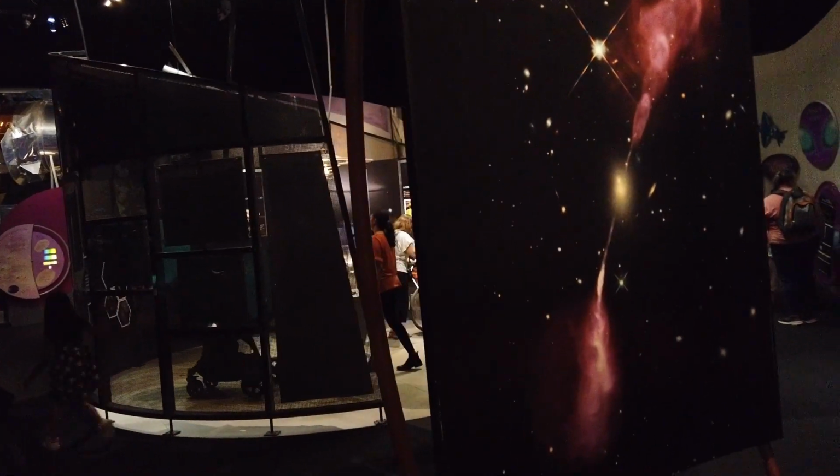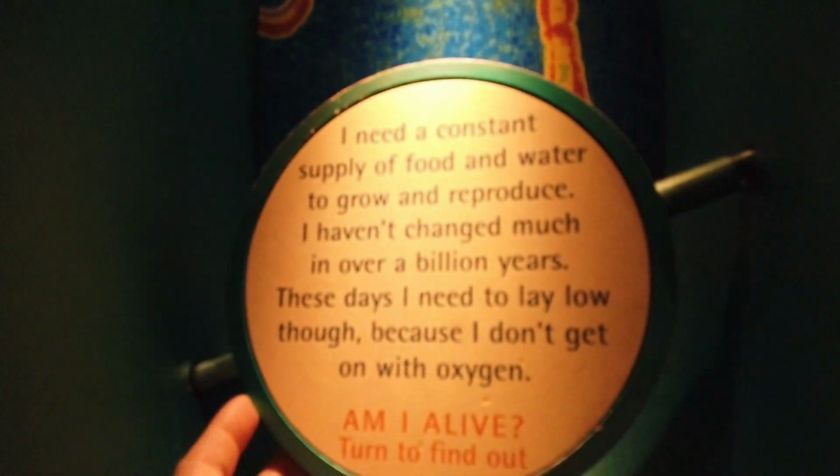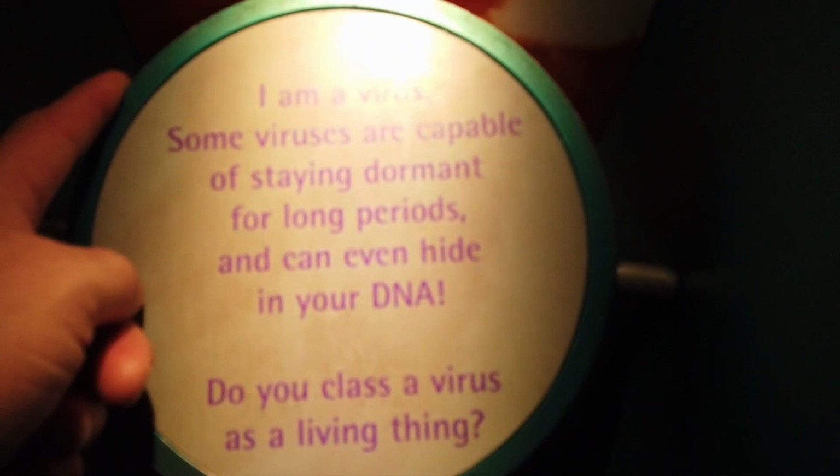There's a display over there that's caught my eye already. It says, "Am I alive?" Would you know life if you saw it? Yes. Trees are alive. Tube worms are alive. Bacteria are alive, aren't they? Yep. That's a robot. That's not alive. Yeah, it's a robot. I need water. It's a rock, isn't it? It's rust. Rust. Yes, you fooled me. Virus is alive, isn't it? I would say it's living.